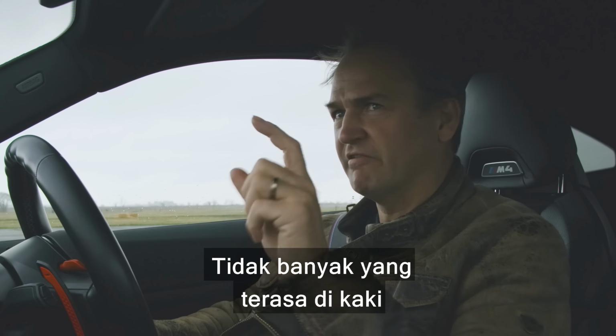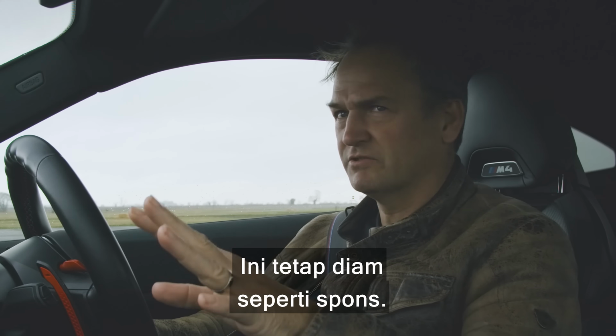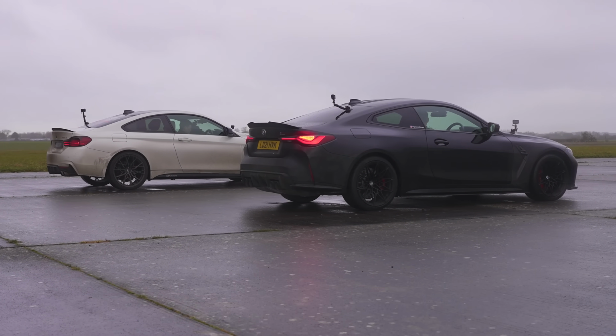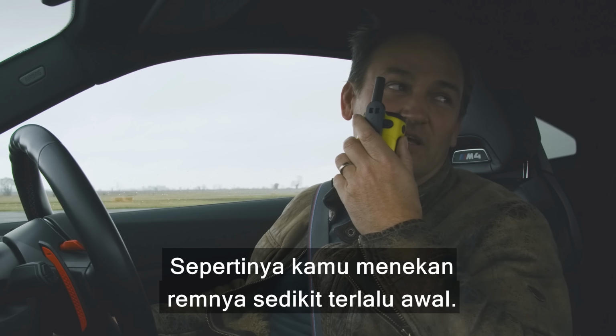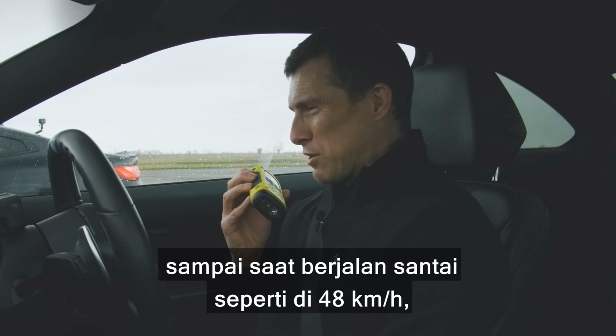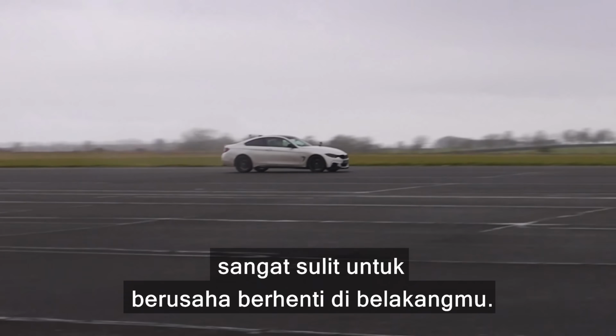Interesting system. You actually don't feel very much under your foot because normally you get a bit of feedback through the pedal. This one just stayed like a sort of sponge. Oh look, I won. I think you may have pressed the brake a little earlier. And I might not have been doing 100 miles an hour. Though to be fair, the brakes are so bad that even when cruising from 30, it was very hard to manage stopping just behind you.